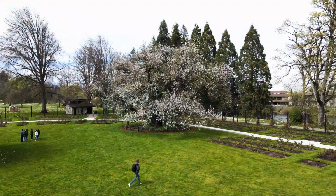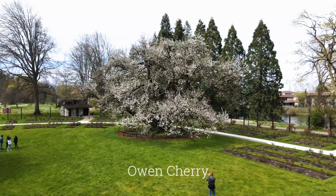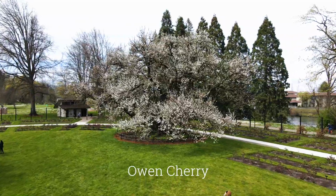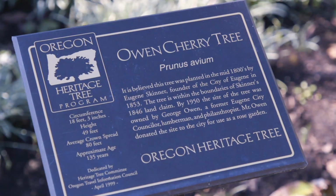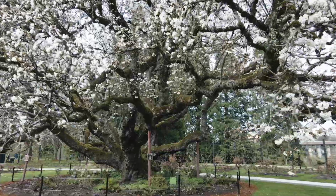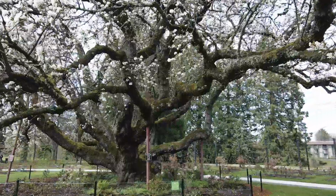In celebration of Arbor Day, Sperry Tree Care has decided to introduce you to a few legacy trees in Eugene. It's probably the most notorious tree in the area, the Owen Cherry tree. It is called a mazzard cherry. The mazzard cherry is a wild variety of cherry from Europe, and this one is supposedly the variety called Tartarian.